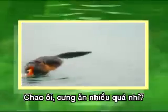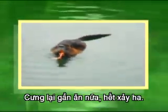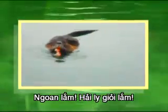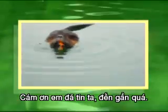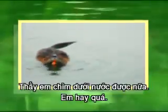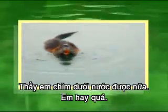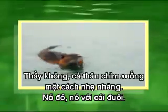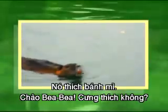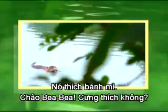Wow, you can eat a lot, don't you? You come near and eat more, that's cool. That's a very good boy. Good boy, Beaver. Thanks for trusting me, Beaver, so near. Wow, you're beautiful. Yeah, you can see you even underwater. You're cool. You see the horizontal line? That's all him, him and his tail. He's enjoying the bread. Hi, BB. You enjoying? You're a big one, man.